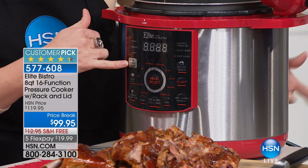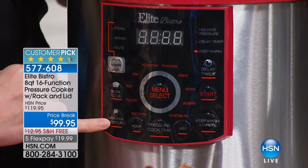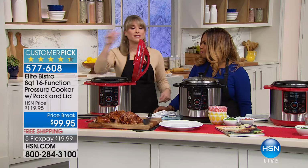This is a slow cooker. So when Marlo mentioned it comes with the lid, it comes with the glass slow cook lid, which is a freebie. We usually charge extra for that. It comes with the canning and preserving button. That's really special and new. It comes with all the preset functions like fish and rice and poultry and beef. There's 13 of those. And then you have your selection of minutes and hours if you have your own recipe. And then there's that delay timer, which is really cool. Like if you put rice and beans in there, you could program it to come on tomorrow.